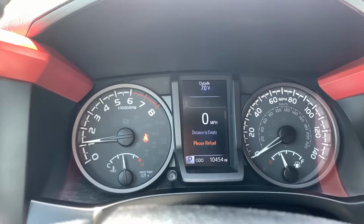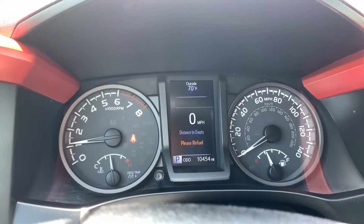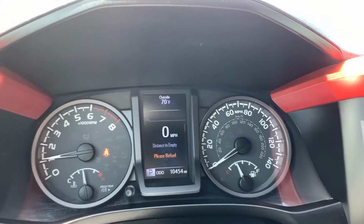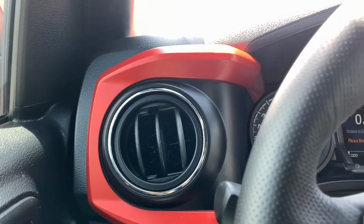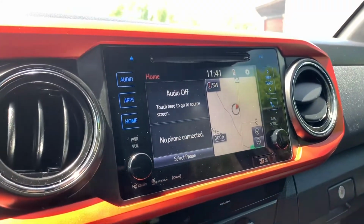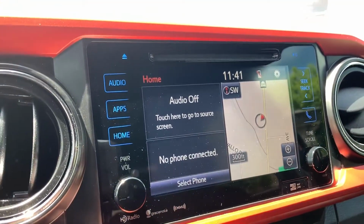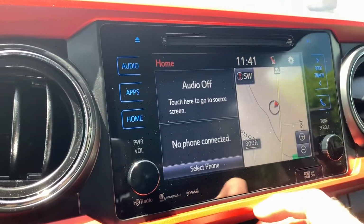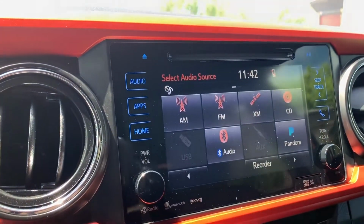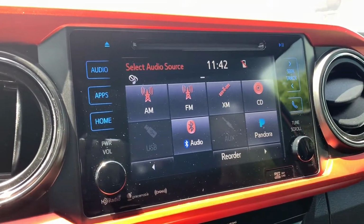Mileage 10,454 miles. You can hear it's running very well. It does have that sport orange in the dash. Looks really cool. It's very easy to interact with stereo. It does have the navigation system. It's trying to connect to my phone right now. Does have AM, FM, XM, CD, has the apps such as Pandora.